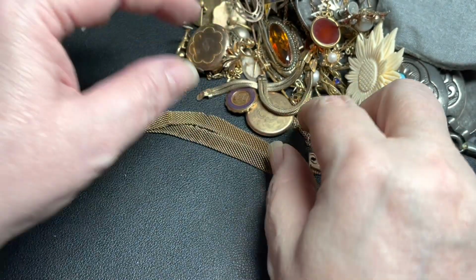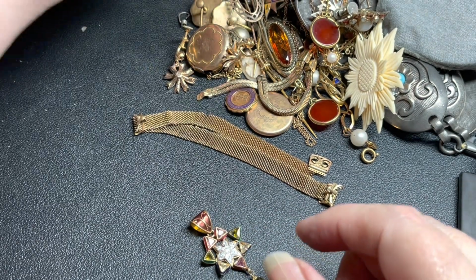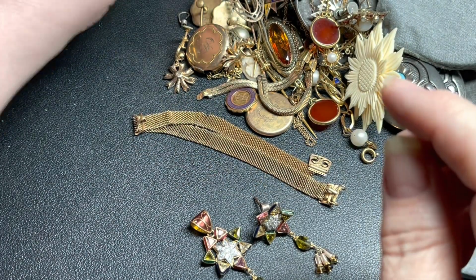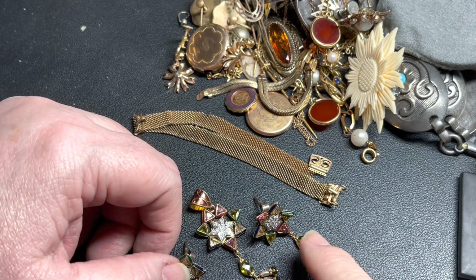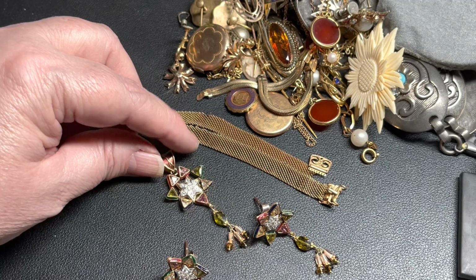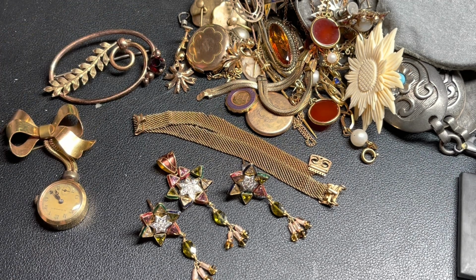So this bracelet and a couple other pieces I am pulling out because I'm going to be doing research and I haven't gotten to them to make them for this video. I didn't want you seeing them there and then you're like, what happened to those? But I did pull these out and you will see them at a later date. That's the bracelet and the watch, and I already did the pin. So that's what I have today.